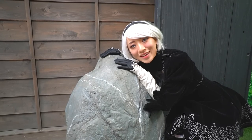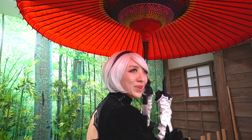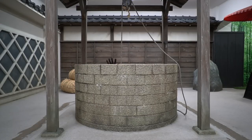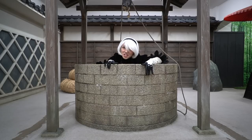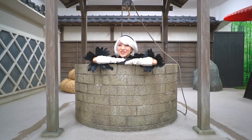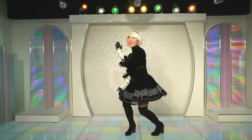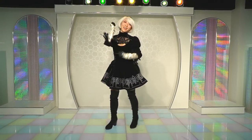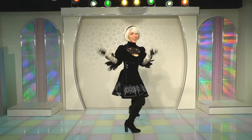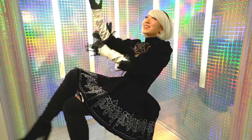Do you want a rock? Here's a rock. It's a big rock. Hey. Do you want an umbrella? It's a big old red umbrella. Huge. You can be in a little well. You can be a cool, scary ghost lady if you want to. You can be an idol on this sparkly idol stage. Even more sparkle, so much sparkle.